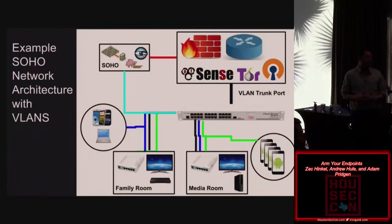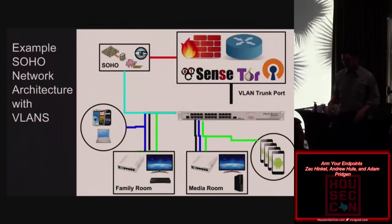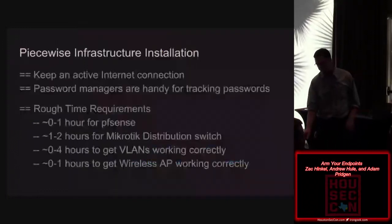Basically, what this comes down to is my house is now a small office, and I'm not only supporting myself and my business needs, but I'm also supporting my family and their business needs. And that's an important consideration, especially when we start moving into this idea of Internet of Things.